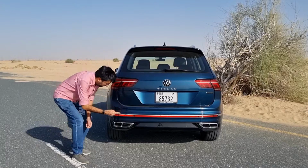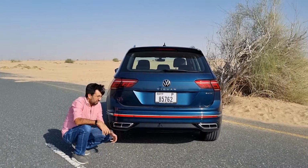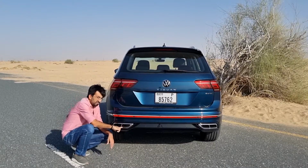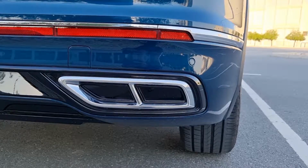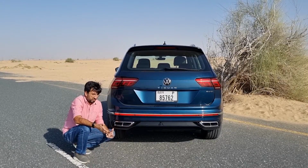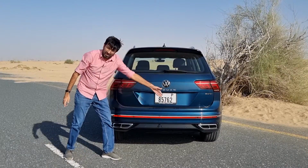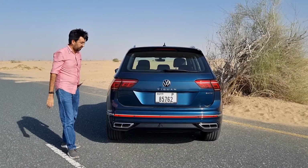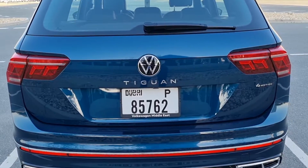Then you would notice these chrome surrounds with quad exhaust tips, but the most annoying part is they are fake, like literally. Yeah, as every manufacturer is going towards that trend, so they've also followed that. So you have quad exhaust tips, non-functional quad exhaust tips. You have the Tiguan badging, the Volkswagen badging in black and chrome.